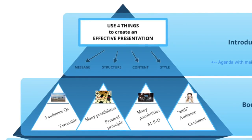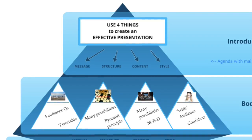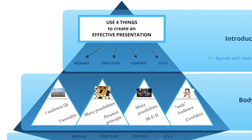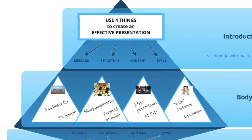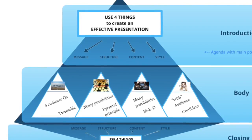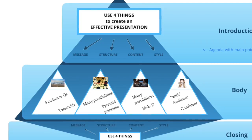In this presentation, we started with a key message in the introduction that was quickly followed by an agenda which pointed out the main supporting points: message, structure, content, style. Those subpoints are then expanded on in the body of the presentation using the same pyramid principle. For example, in part 1 we introduced the importance of a good strong message and introduced the two factors that support that, the three questions and being tweetable.